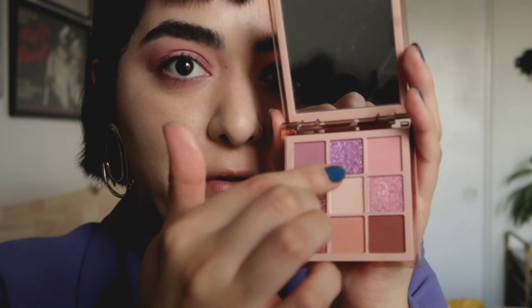And I'm also going to take a little bit of this guy. So now for the center of the eyelid, I like to go with one of these shimmery eyeshadows. This one I like to use as an inner corner highlight, but any of them will work just fine. It just depends on what you're in the mood for.